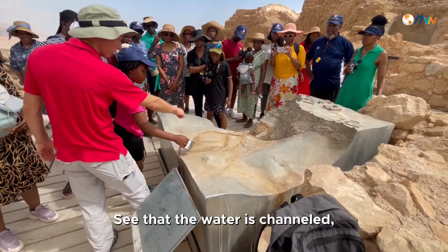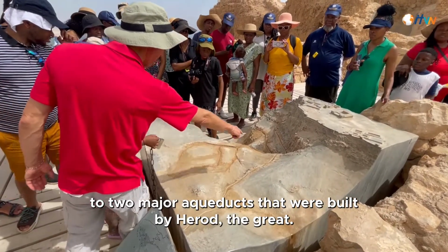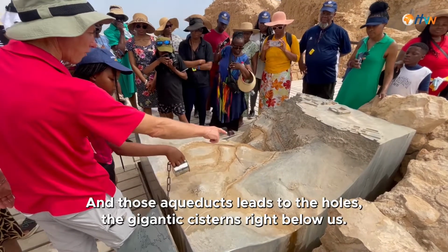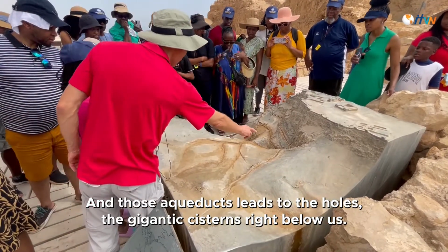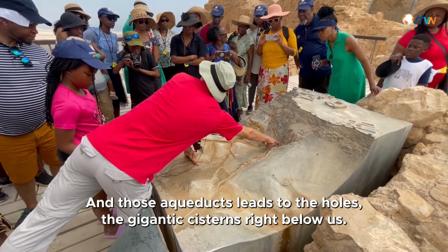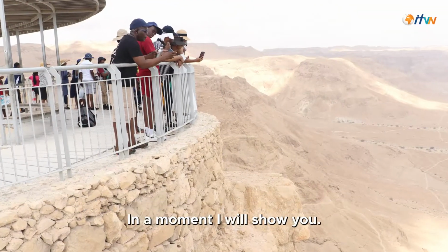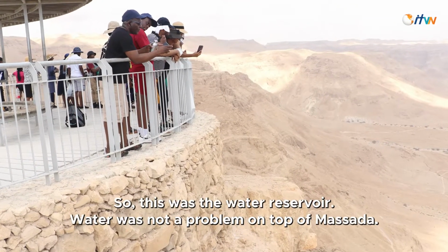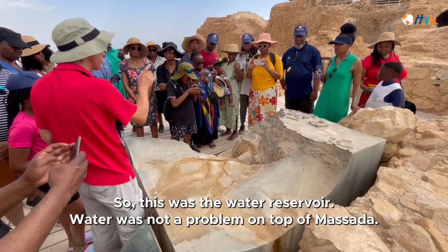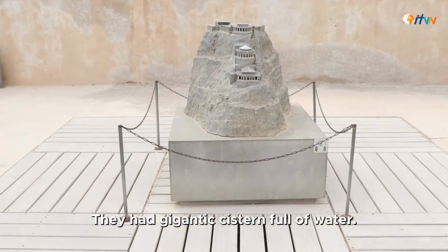See that the water is tunneled to two major aqueducts that were built by Herod the Great. You see? And those aqueducts lead to the holes, to gigantic cisterns right below us. In a moment I will show you. So this was the water reservoir. I'm telling you, water was not a problem on top of Massada. Water was not an issue, because they had gigantic cisterns full of water.